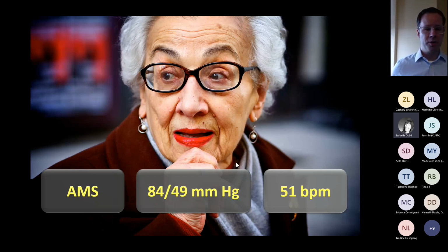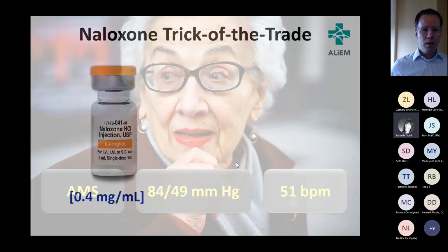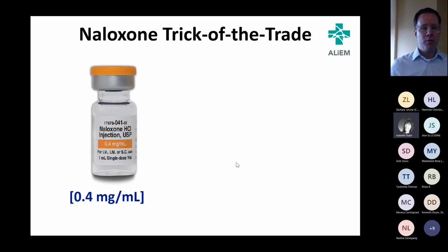So this is very different from the hyperkalemia. The EKG in this one is normal. You're thinking, okay, I want to reverse this. And so I'm going to give, obviously, the antidote, which is naloxone. But I want to walk you through the nuances of naloxone dosing.